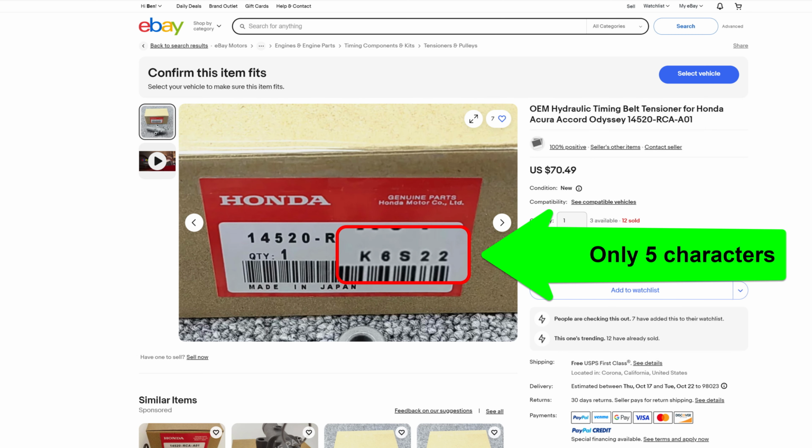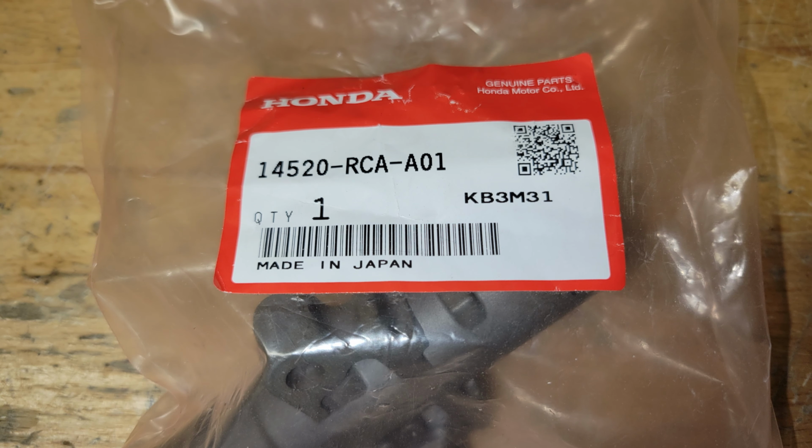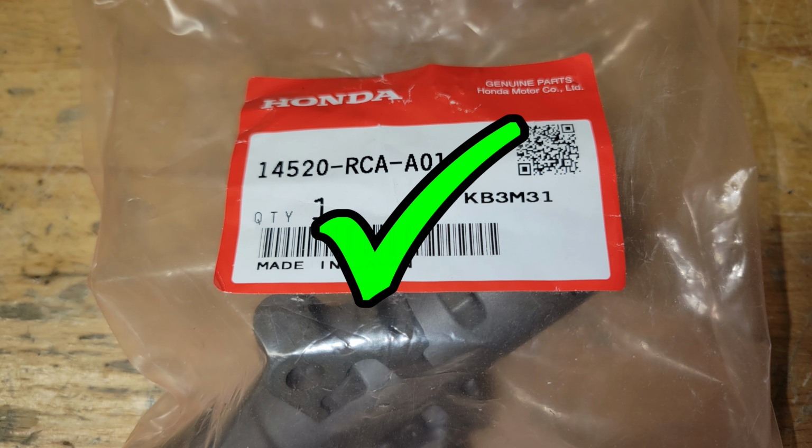Honda sometimes includes other identifiers on their labels, such as a K identifier. It's possible that identifier could begin with a different letter. From what I've seen, the K identifier is 6 characters long. If it's shorter than 6 characters, I'd question the part's authenticity. If the part you're considering meets these criteria, I would feel comfortable purchasing it.